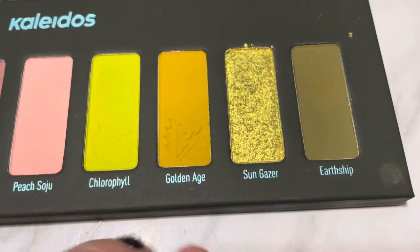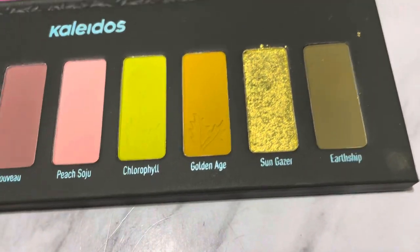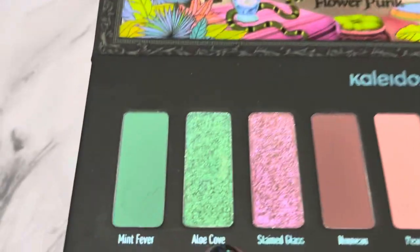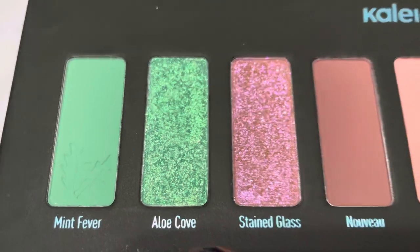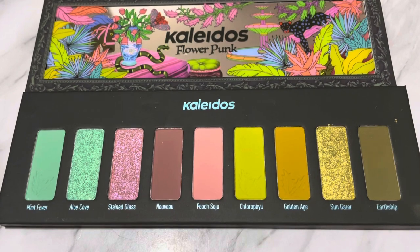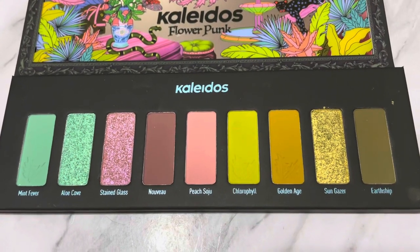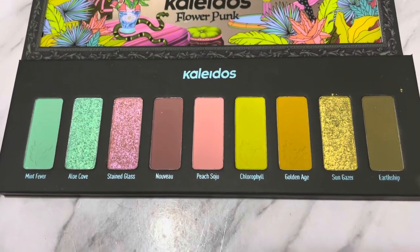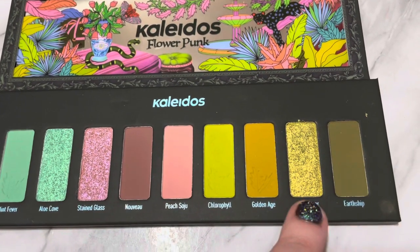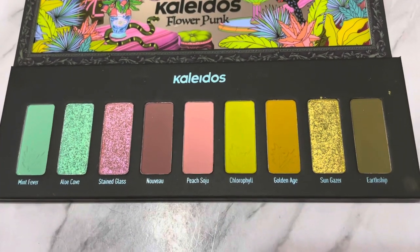I literally blended Chlorophyll and Golden Age in the crease, added Earthship to the outer corner, put Sun Gazer all over the lid, and on the inner corner I added Aloe Cove. I think those all together were beautiful, worked so nicely together. They were stunning. The quality is amazing. Kaleidos has very good eyeshadows, so I wasn't worried about it. I was honestly blown away. The formula of the metallics was just unreal. I'm so excited to do more looks with this palette.